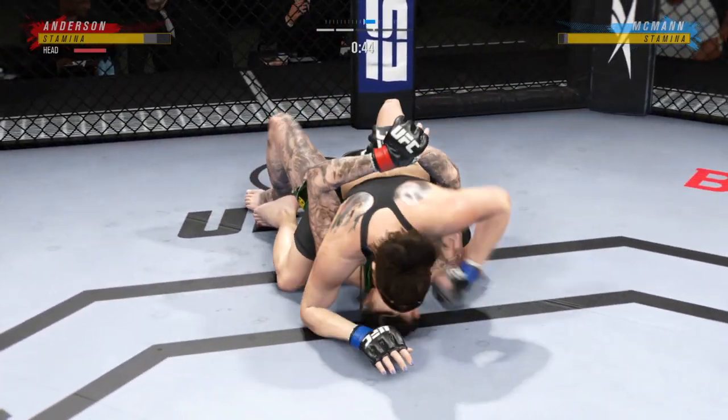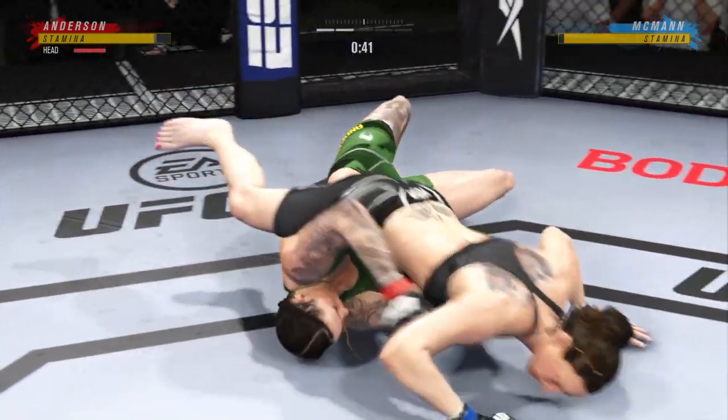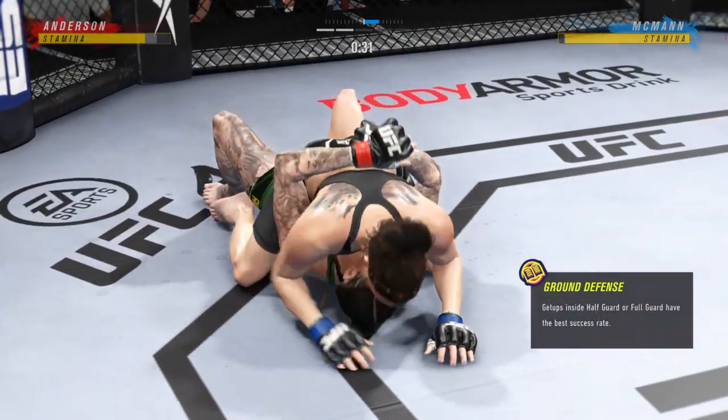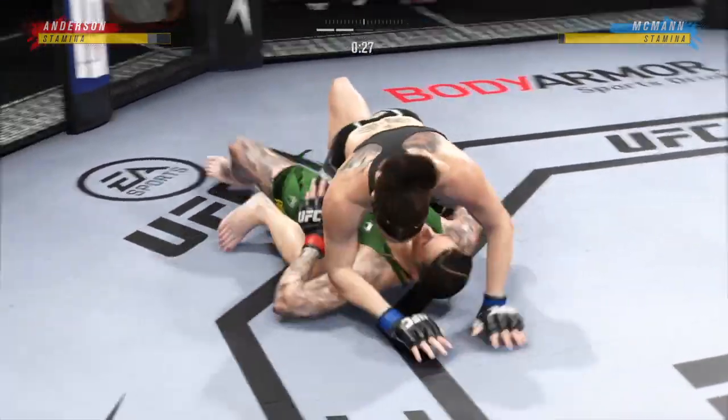Attack the top hand. The top hand is the choke hand. Make sure that top hand is always yours. When you grab it, keep it. It belongs to you now, and then start to work to try to get to your base and get back to your feet.